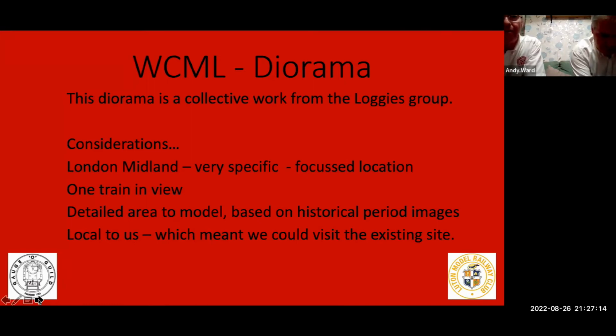Okay. So just quickly, obviously we're conscious that we are a bit behind on time. My fault, I think, probably talking too much. We just moved to our third segment, which is the diorama that we constructed. So this is, again, a collective work from a group of us. We started this in 2012, obviously a very specific, very focused location. It's a diorama, so obviously nothing moves, but there's only one train in view.